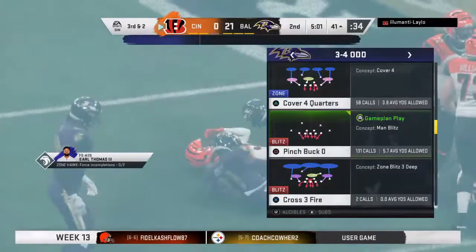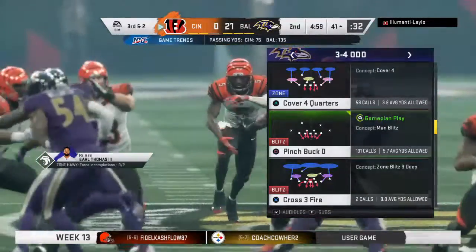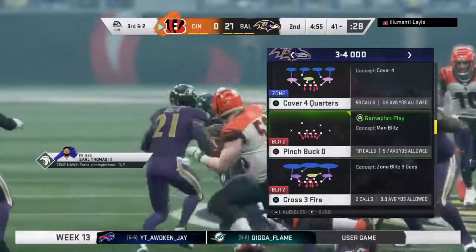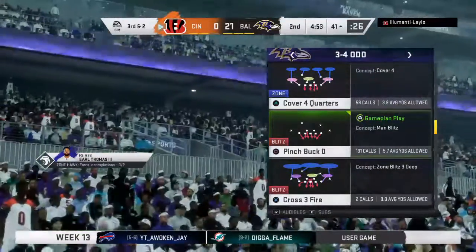Well, they didn't get a whole lot out of that one, but I think you got to continue to try and run it and try and keep the defense honest. You mean or else they'll just sit back, dare you to throw it on every down? Yeah, you get your quarterback hit a lot that way, too.